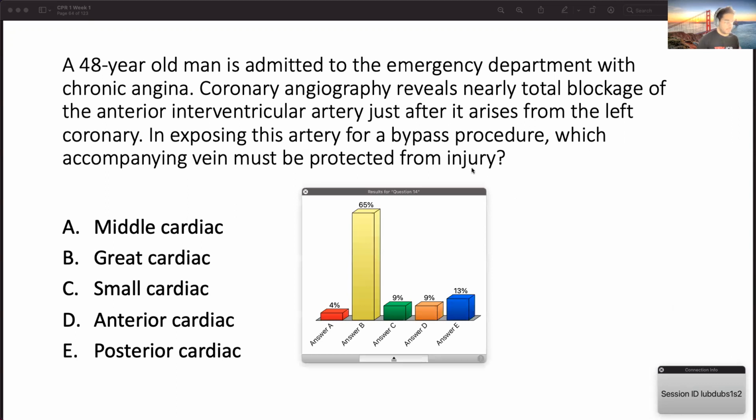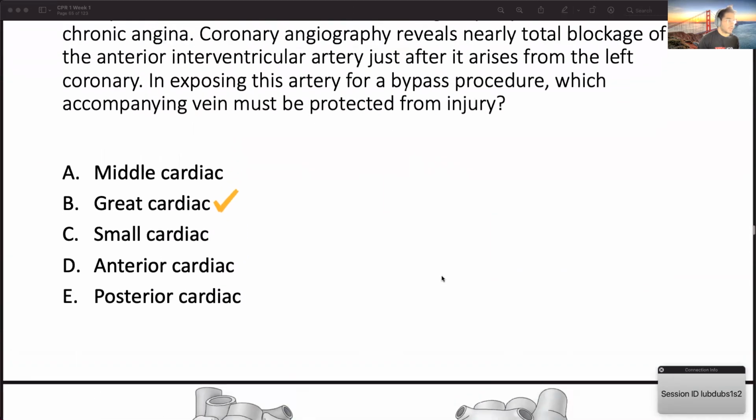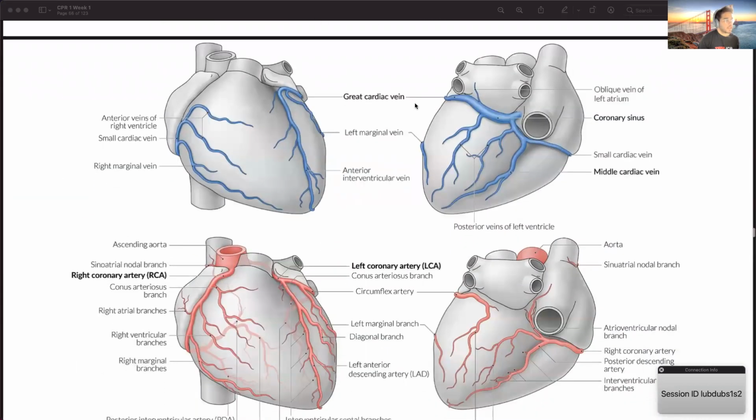Okay. So you guys are absolutely correct, they love the great cardiac vein. I don't know why, but it just tends to be that way. Sorry for the aggressive scrolling. They love the great cardiac vein as well as the middle cardiac vein. If you know these two, you're pretty much set. Everything else is kind of superfluous.